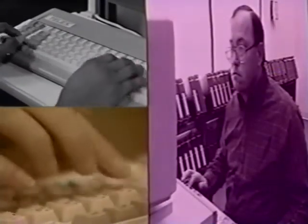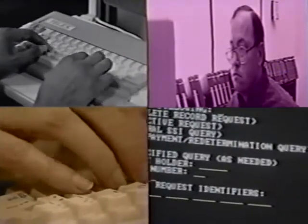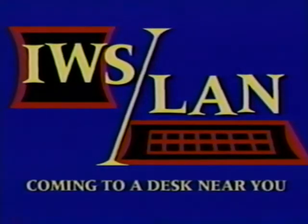How would you like to have a claim, an interactive comp, and a query on your screen all at the same time? Wouldn't it be great if you didn't have to leave a claimant sitting at your desk every time you got up to double-check a procedure? Did you ever think, isn't there a better way to do this job? Well, there is. It's called the IWS LAN, and it's coming to a desk near you.